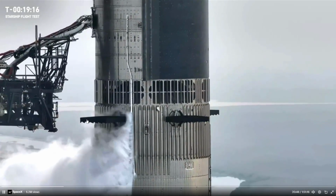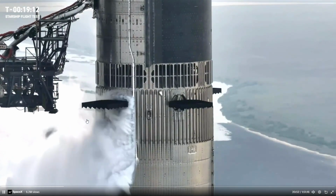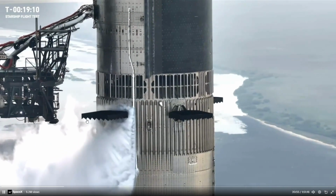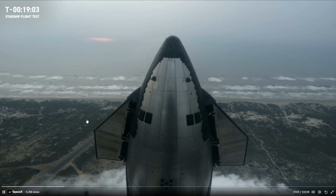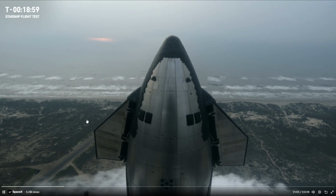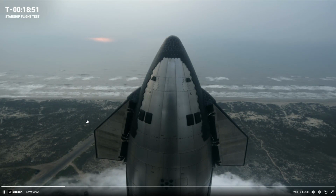Reusability significantly reduces the cost of space travel, and it's the key to making humans a multi-planet species. Starship is designed for rapid reusability, which means the booster and the ship need to re-enter Earth's atmosphere and land back precisely at the launch site. With each flight test, we gather more and more data to help hone Starship's re-entry capabilities. The more information we have from each flight, the quicker Starship development can proceed.